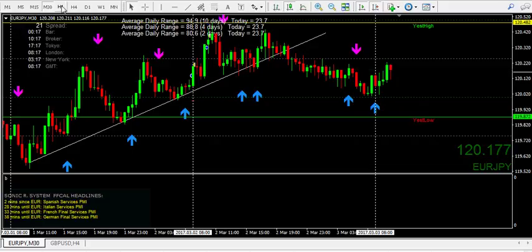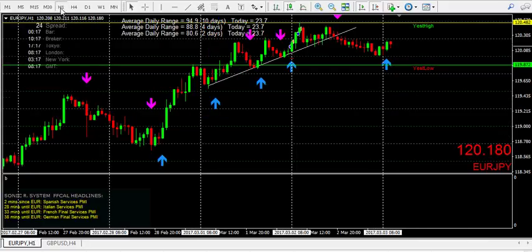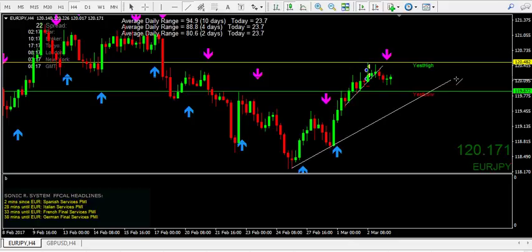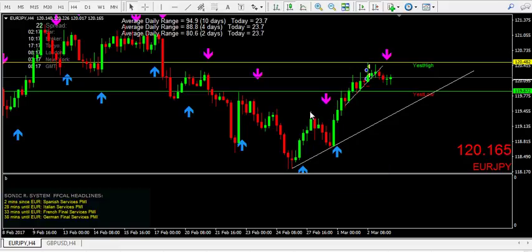This is the M30 chart, and it's part of a very large move on the H4 chart as well. We can just draw an ascending trend line. Once you've got the higher high, broken this high here, and clearly we've broken this resistance here as well, we can clearly see that it is moving quite strongly to the north side.